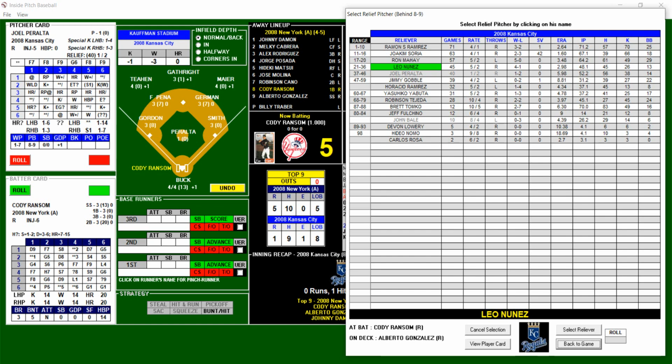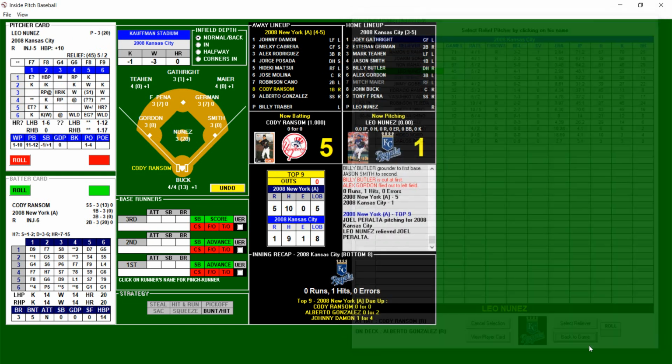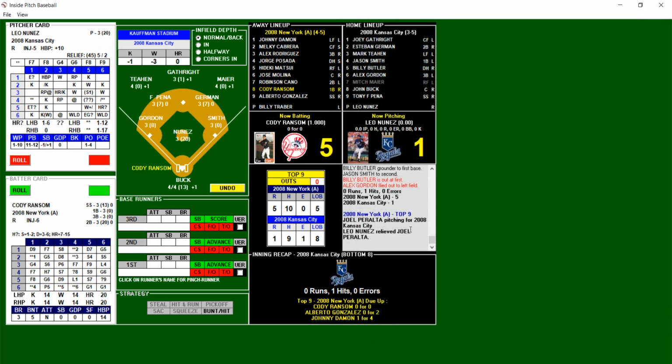They're going to bring in Leo Nunez. He's got the lower ERA. That's his card right there. All right, we go to the top of the 9th. It's going to be Cody Ransom, Alberto Gonzalez, and Johnny Damon due up. Let's take a look at Cody Ransom.